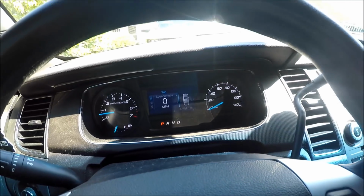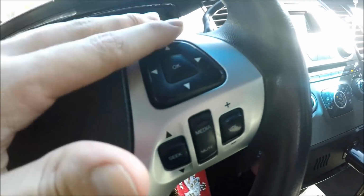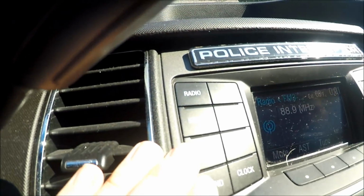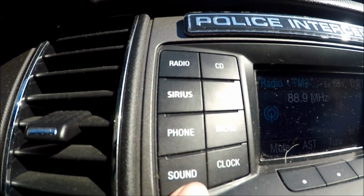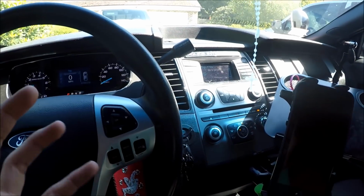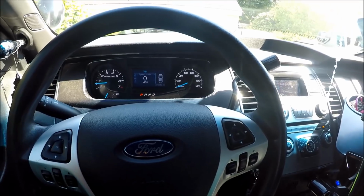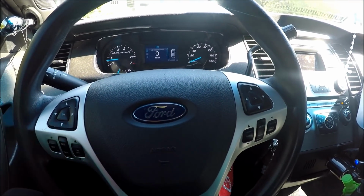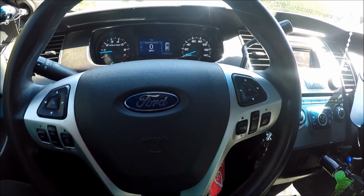So that's one thing I really like about this car, because obviously the Crown Vic didn't have that, and you can control everything right here. And then on this side obviously controls the whole actual radio, and you can see here you got the radio, the CD, Sirius radio, phone, clock, all that good stuff. So a lot more features than the Crown Vic. I know a lot of cars today have this stuff standard, but to me it's something I really like, because my Crown Vic didn't have that. It was so basic, so having this is just really cool.